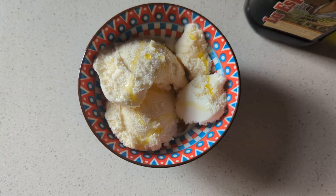It's just so good. The last one is a bit odd. It's vanilla ice cream. I know it doesn't sound that weird, but I add some toppings that make it seem really weird. I add a drizzle of olive oil, and I also like to add a sprinkle of salt.